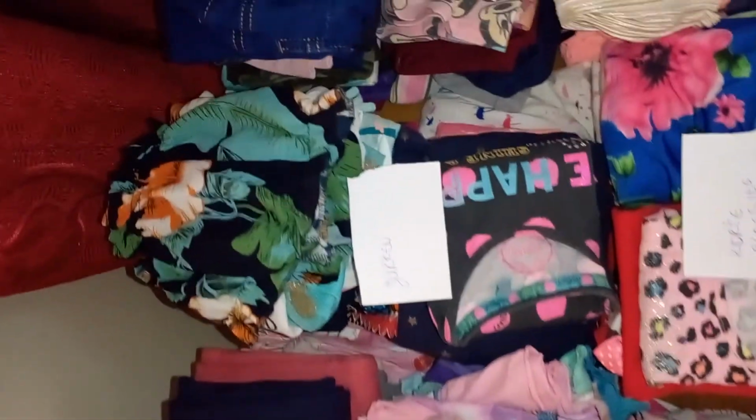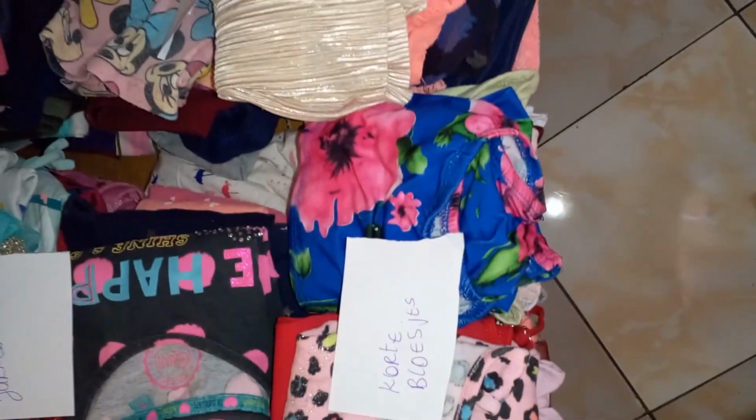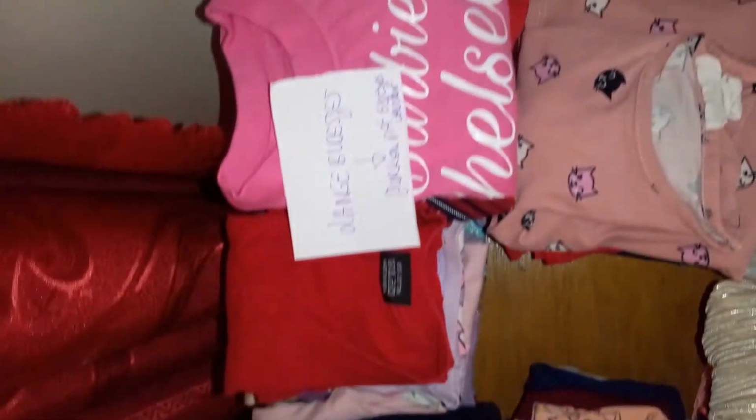My sister helped me by giving me clothes of my niece that still fit her, and I used that as a measuring stick to figure out which clothes could be kept and which needed to go.